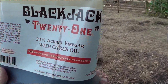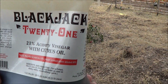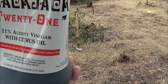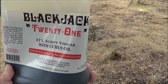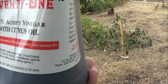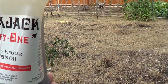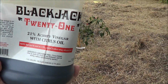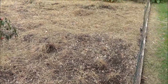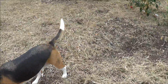Here's the vinegar that I used just last weekend. Actually, this is a 21% vinegar. They recommend at least a 20% vinegar for killing grass and weeds. This is a great organic option, very safe, environmentally friendly, and does take a little bit of time to work. Highly recommend using it on a hot summertime day, during the heat of the day, to spray all your weeds and grass. Right now it's about 60 degrees, and this stuff really will not work that well right now. But last weekend I put this down, and as you can see, it burned up and pretty much killed everything. So that's what we use to kill all these weeds.